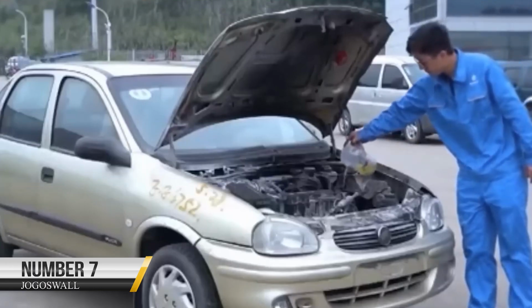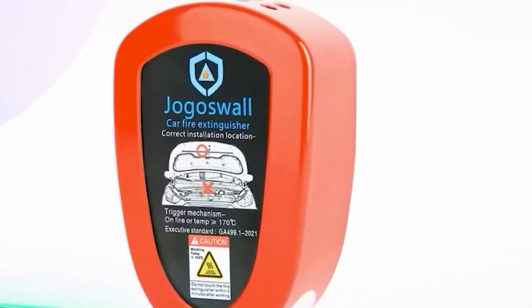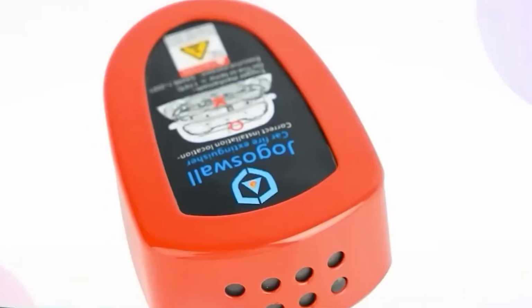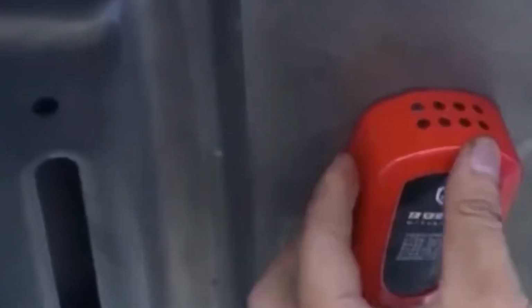Number 7. Jogoswall. Some jurisdictions require a fire extinguisher in your car at all times. The police even check for it at random stops, so this gadget could come in handy in that way. Moreover, it's not your typical extinguishing canister. Instead, it's small in comparison, and equally gets the job done every time.